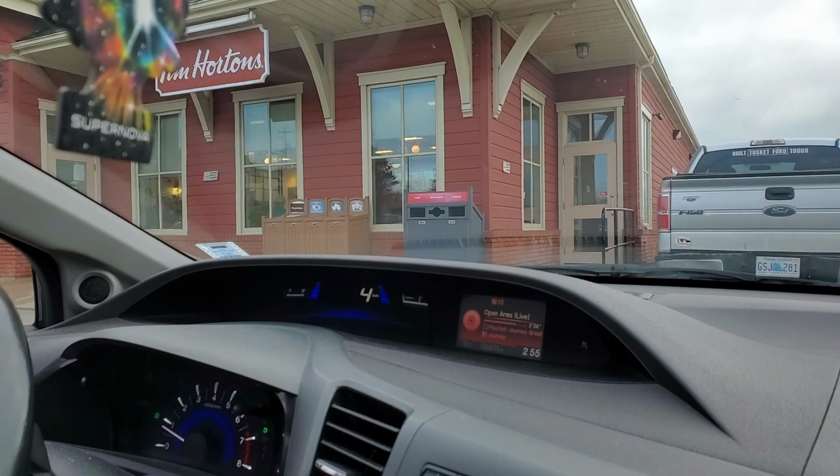So we have 3 coffees. 1 coffee for Josh, 1 coffee for Gerald, and 1 for me as well. And I picked up a honey dip donut. We also picked one up for Joshua. I'm sure he'll enjoy having his honey dip donut with his coffee. And Gerald picked up a honey cruller donut. So it makes a nice treat for us all.